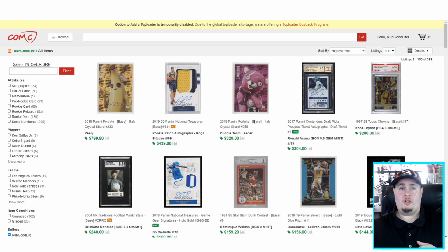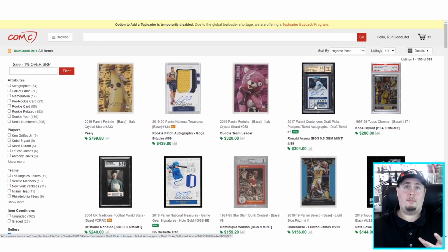Again, another Crystal Shard, Cuddle Team Leader. I'm going to make some good money on that. Acuna Prospect Ticket. I'm trying to make about 100 bucks on that one. It is a 2017 Panini Contender, so it is not an officially licensed card, but it is a 9.5.